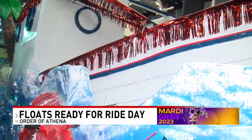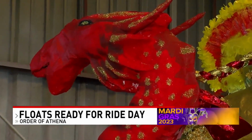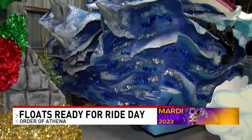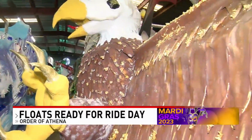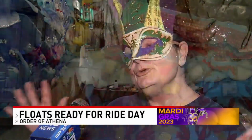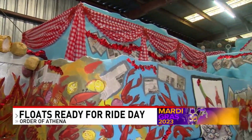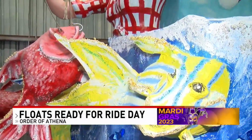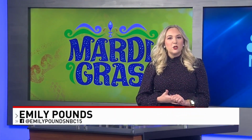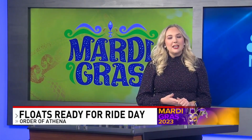The Order of Athena's president says this will be a Mardi Gras to remember. We pay people, they fix our floats, and we get on them and ride. This year, we paid people, didn't get floats fixed, but it's okay. But we came together as an organization, the sisterhood that we are, and we built these floats. Proud to say that we will have big, beautiful floats that will be parading on Fat Tuesday, built by us. And on Fat Tuesday, our very own NBC 15's Kelly Foster will have the pleasure of riding with the ladies of Athena. Andrea.